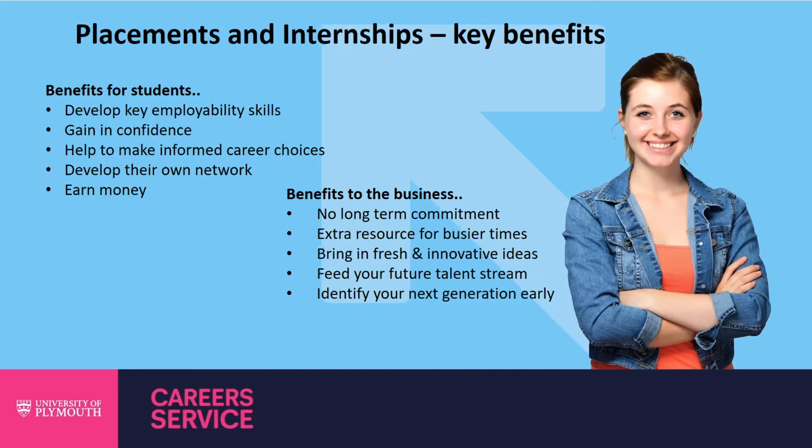And there's no doubt about it, they really do bring fresh and innovative ideas and enthusiasm to the roles, and it's amazing what people can get achieved in a short period of time. So yeah, feed your future talent stream, identify your next generation early. That's the key thing, really, because everybody obviously would love to have the best grad and comes to us and say, well, we want good grads coming through, and there's no better way to identify those than finding them at the undergrad level before somebody else has.